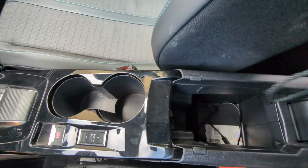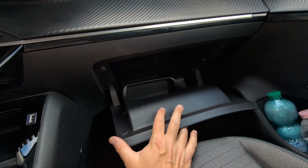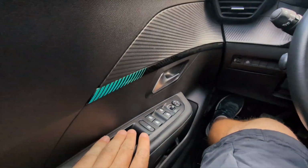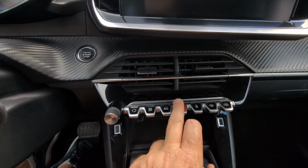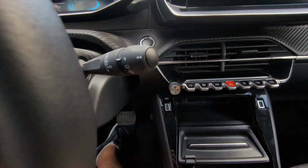Here we've got a little bit of storage, quite good. What's the glove box look like? Actually, that goes back quite a way. Not too bad, actually. It's got a really nice finish here. It's like this carbon stuff. It looks really nice. You've got all your buttons there. You've got some nice looking buttons here actually, and they feel solid. They don't feel too plasticky. And you've got that knob as well, volume I guess.